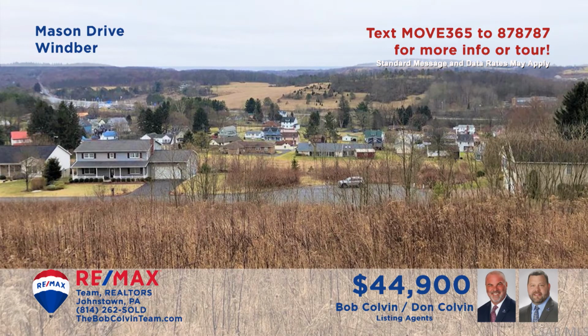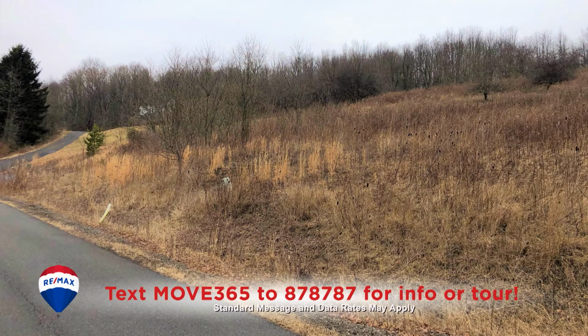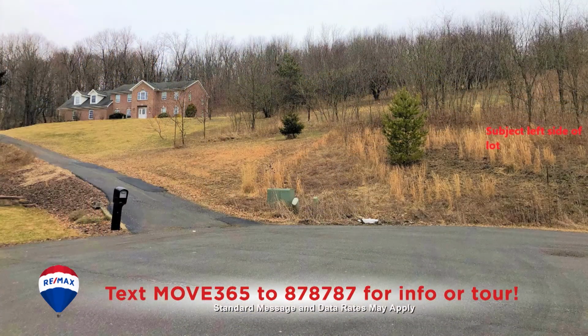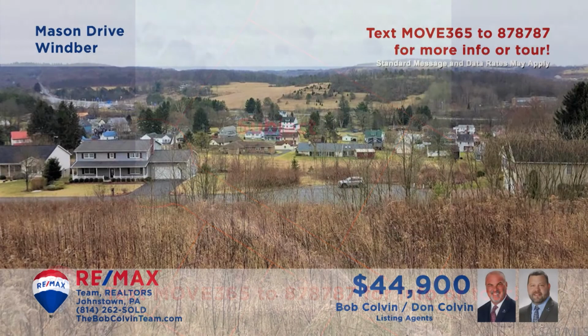Have you been looking for a great place to build your new home? The Bob Colvin team invites you to consider this opportunity in the Wimber School District. Situated on a cul-de-sac in the Ramblin' Hills development, this location is ready and waiting for your ideas. Utilities are ready and waiting at the property line. This rectangular lot is the perfect place to build, and the Bob Colvin team can tell you more. Contact them today and ask for the details.